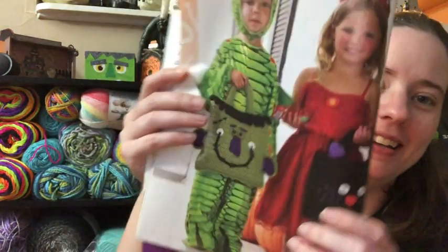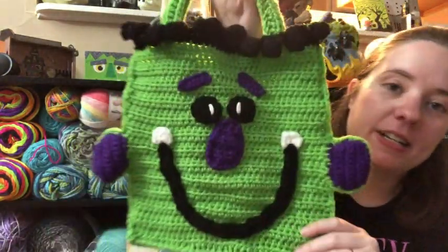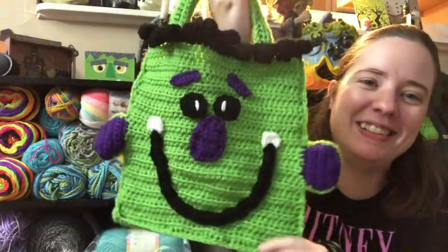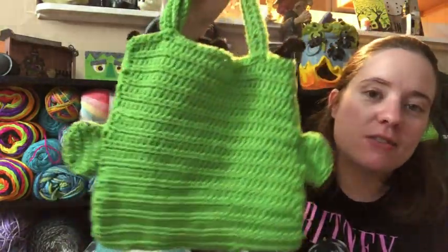Alright, here it is. So there's the Frankenstein one, and there's the cat one. And I did make this last year. So here it is. I think it's so cute. Jessie never did want to use this last year, but that's okay. I'll just save it for June. I can use it for her next year.